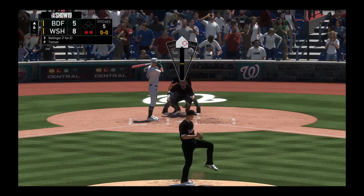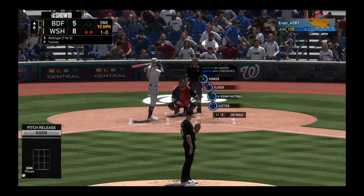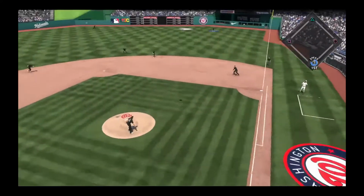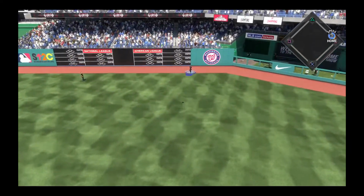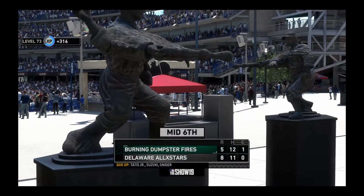Stepping up to the plate, Cody Bellinger. He was a ground-out victim last time up. Lays off 1-0. And he squares up on this one. Deep to straightaway right. Suzuki ranging back. On the warning track, he makes the catch.